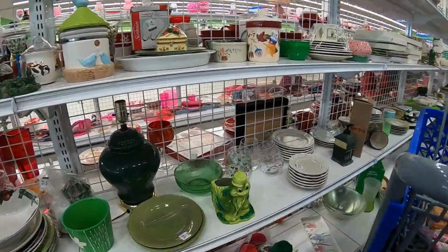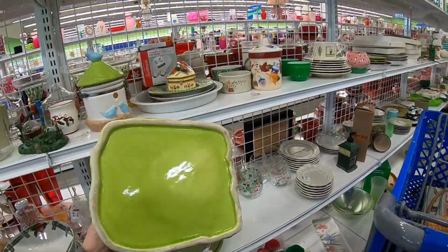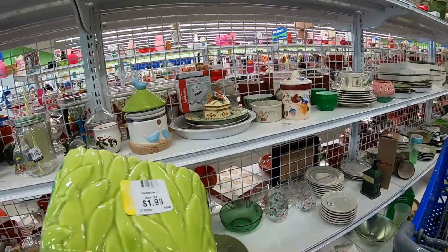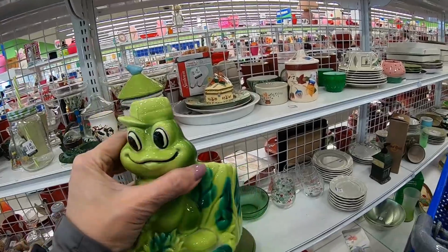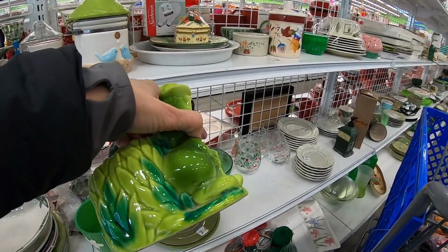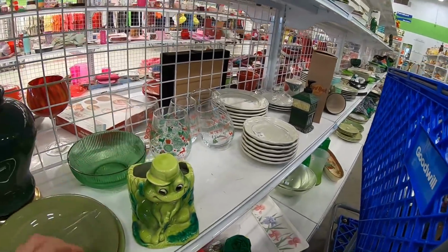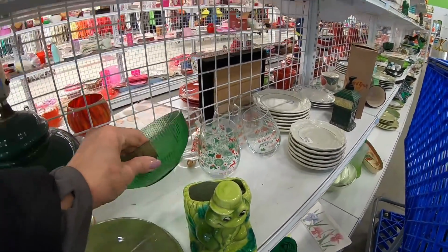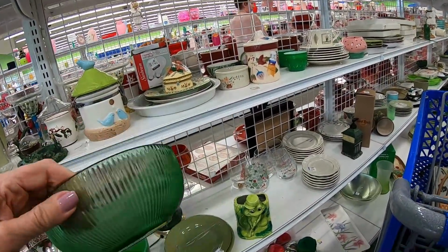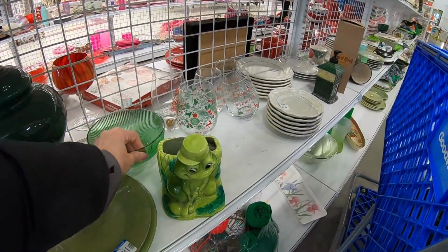Okay, this is a mixed aisle, mostly green. I'm not quite sure if I did this aisle, but here we go again. Little frog planter, $1.99. I feel like this frog is a famous frog. I don't know that frogs really look different from each other, but that caught my attention. This is a ribbed green glass bowl. Again, I forgot my little flashlight that tells me if something is uranium glass, if it glows.